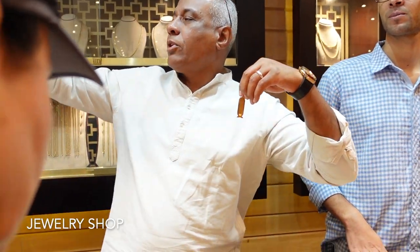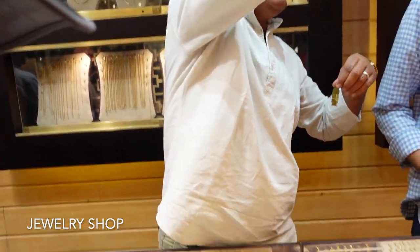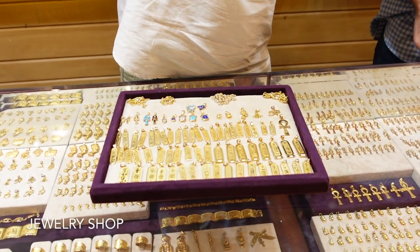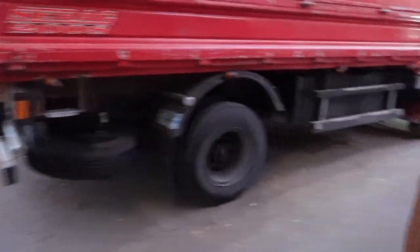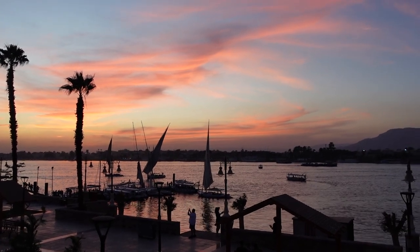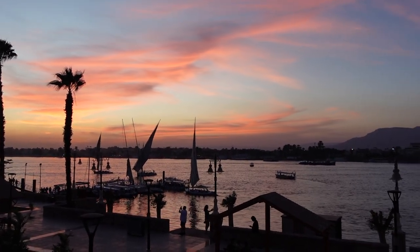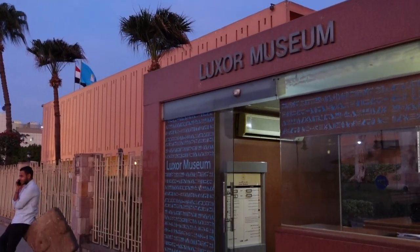Some Egyptian symbol, for example, the key of life, scarab and lotus flower on one side, and the other side is plain. And instead of leaving that side plain, we can write your name in hieroglyphic letters. No, thank you. Maybe later. No.